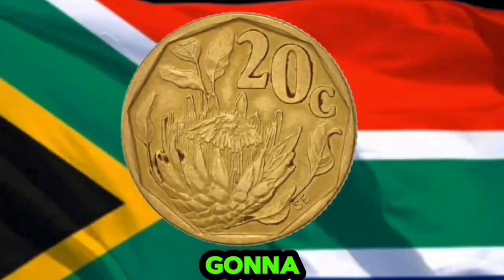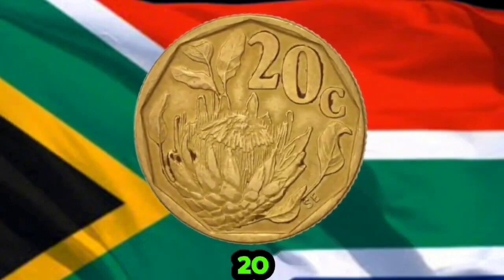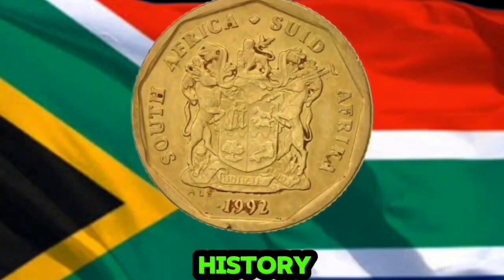Top 2. The rare 1992 South Africa 20-cent coin. And we're going to explore why it could fetch as much as $4 million. Yes, you heard that right. $4 million. So, if you have one of these coins lying around, you might want to stick around for the next 20 minutes as we uncover all the secrets of this remarkable piece of numismatic history.